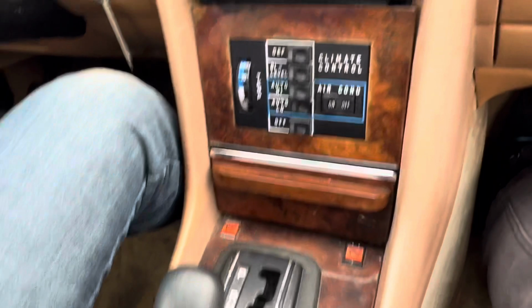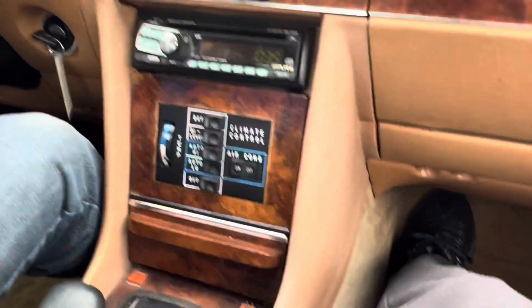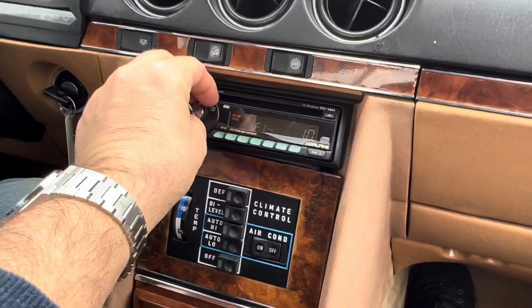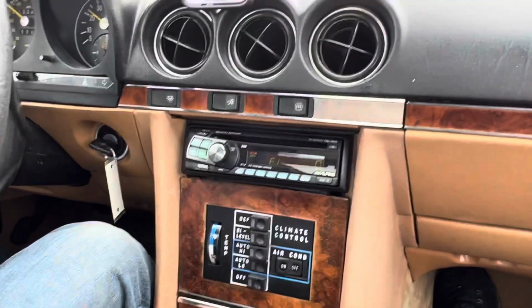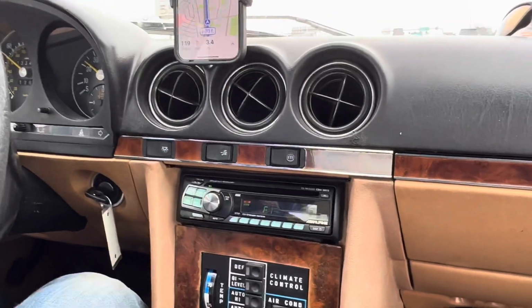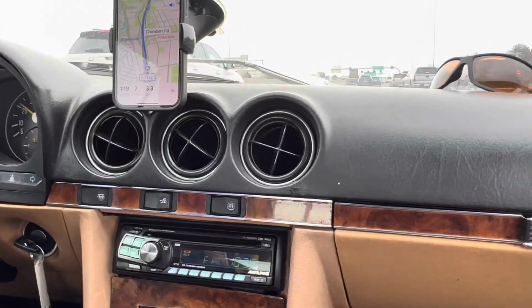All our climate control works. Man, and the radio works. But I really think I want to put the original radio back in it, if it works. Yeah. Because I love original radios.